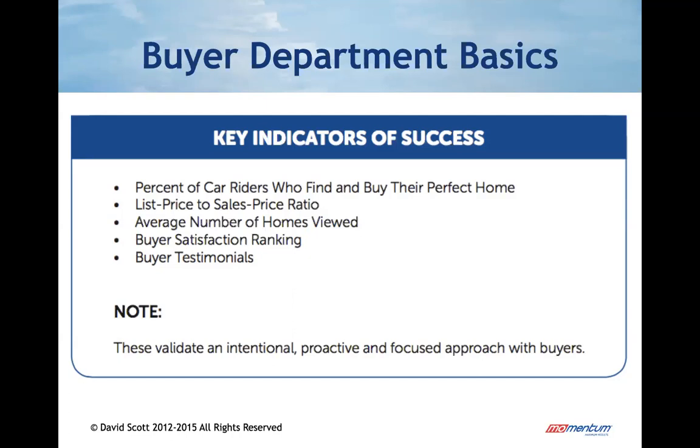Preferably less, but 8 or 10 is usually the average. And the buyer satisfaction ranking: once we do close, what kind of testimonials am I getting? Are they giving me 5 stars on Zillow? And then take your best testimonials, put them on your website, put them in your Facebook marketing, however you want to do that. And remember, what you track improves over time.